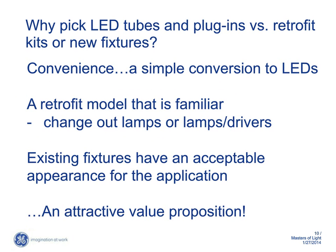Why pick LED tubes and plug-ins versus retrofit kits or new fixtures? And, it's easy. It's just a very convenient way. It's a simple conversion to LEDs. We can use a retrofit model that is familiar. I mean, GE's been watt-misering lamps since the beginning of light, I think.